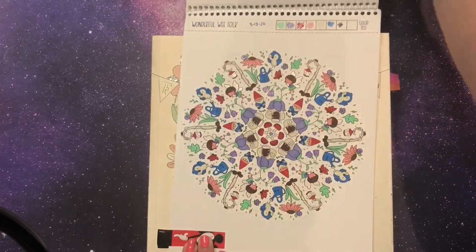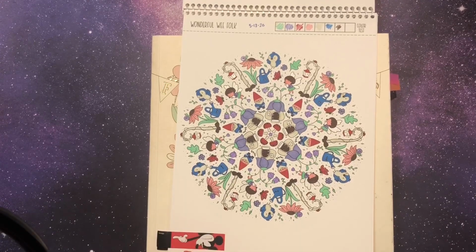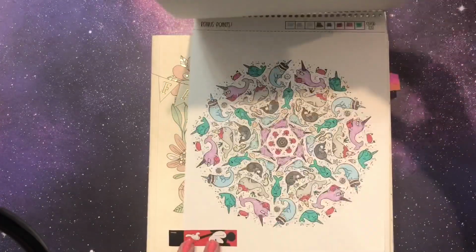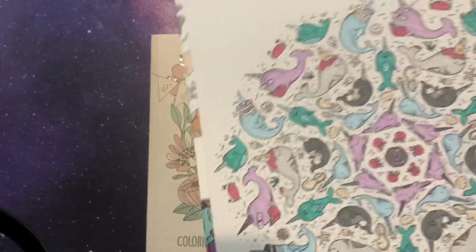I did Wonderful Wee Folk. This was the first page I did, and it was so cute. I know, it's just too cute for me to not say that every time. I apologize. Next time I will bring a thesaurus and look up some other words to say instead. And I did Bonus Points, which are the narwhals. I'll zoom in for this one since it's the last one.